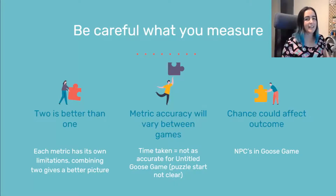The last thing to note is that these metrics aren't a definitive measure of challenge. They need to be taken with a grain of salt. They're just a picture and an indication of challenge.